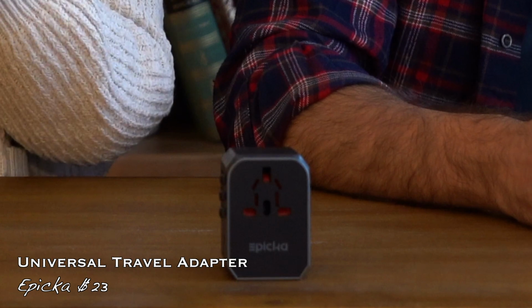Yeah. It's this. Just take this. And you can also just leave it in your suitcase. If you just go on a few trips a year, leave this in your suitcase. You never need to repack an adapter. You know that you have the right adapter. So that's the universal adapter. We use that every single day.